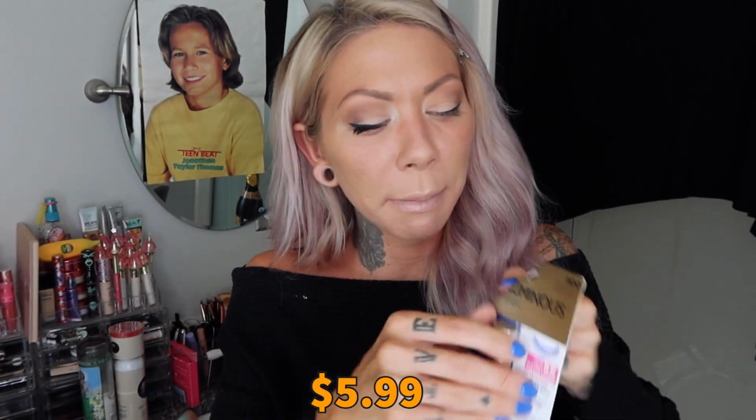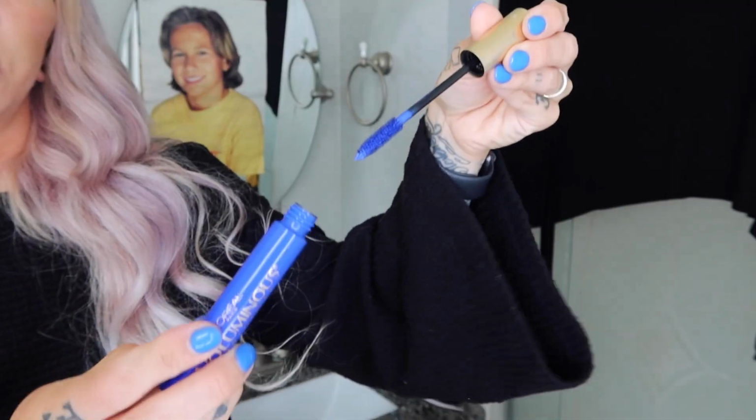Actually, I like this. While my black mascara is still kind of wettish, I put blue mascara over it. This is my favorite one. This is L'Oreal Voluminous Original Paris in cobalt blue. $5.99 for this gem. I love this stuff. It smells delicious and it just makes your eyes look cool. It's like a little fun.